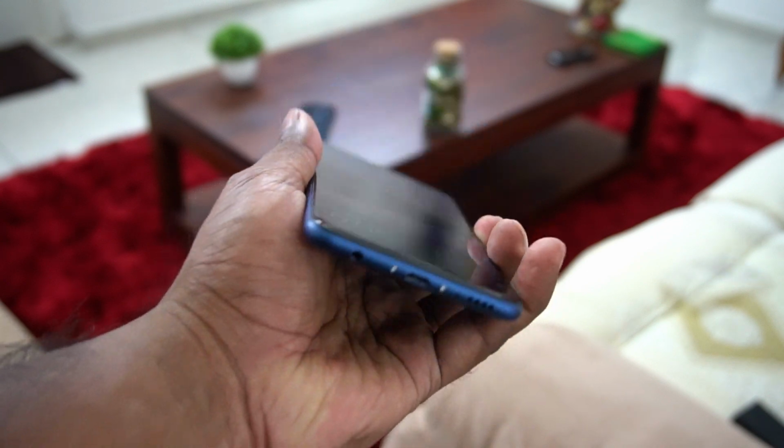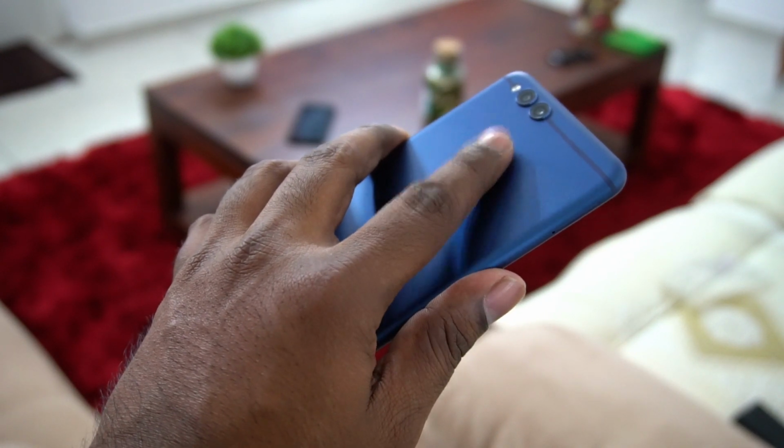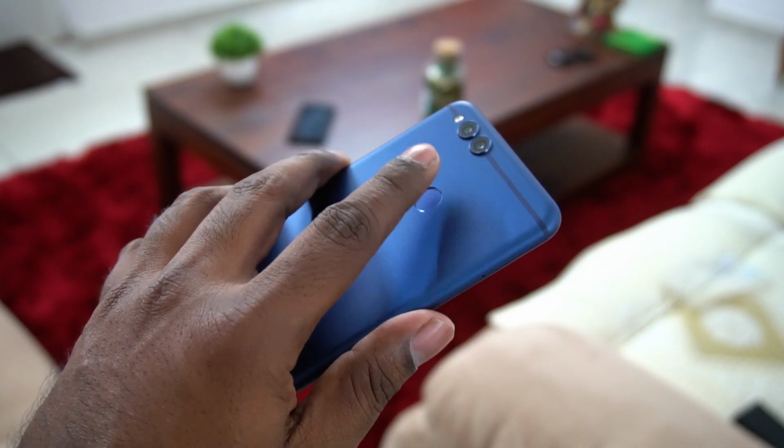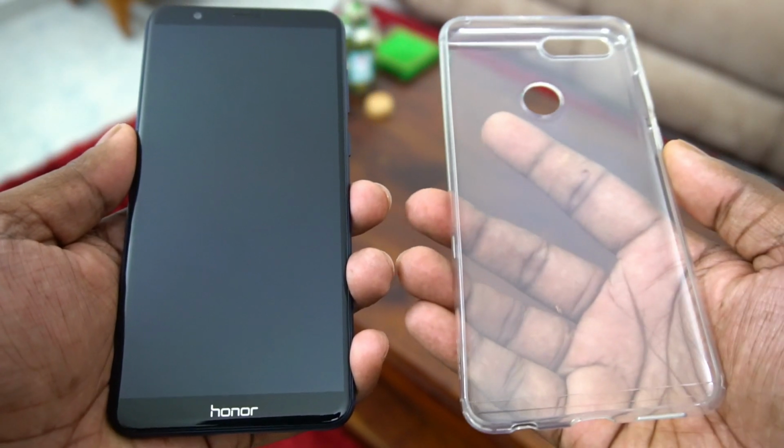The phone scores very well in the design segment. The phone feels nice to hold and has the fingerprint scanner in the correct position so that it's easier to unlock the phone. Even though the phone is a bit slippery, Huawei is mindful enough to provide a transparent silicone case along with the phone.